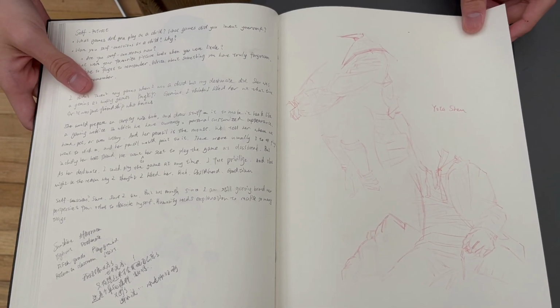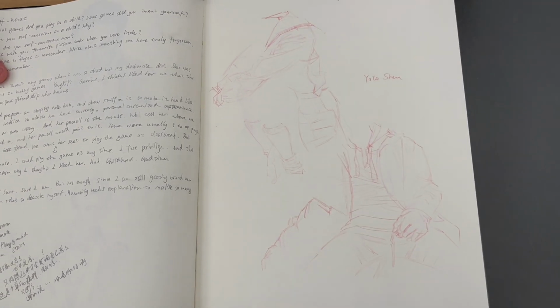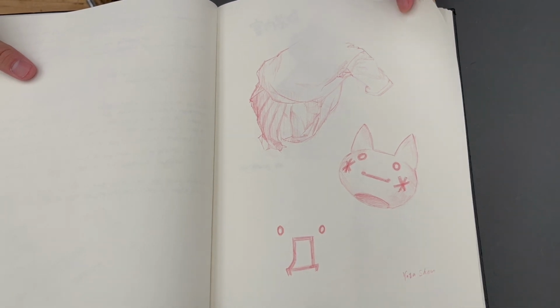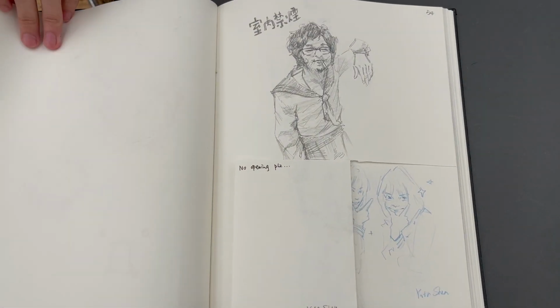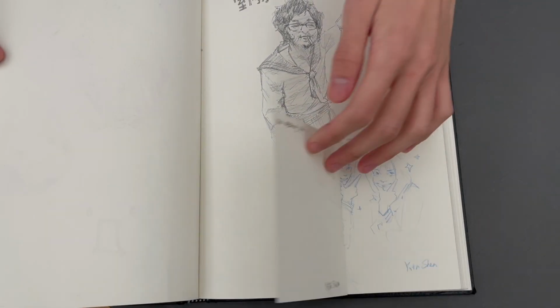And these are some clothes. Yes, fabrics. How to draw fabric. Gotcha. Fabrics. Excellent. Nice, nice.